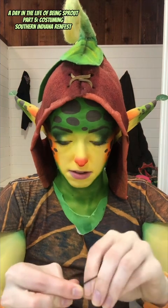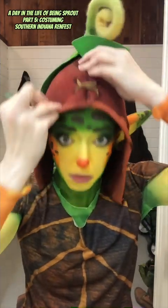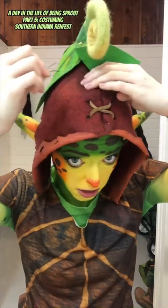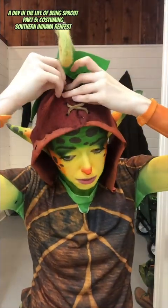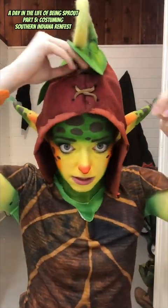And then I'm going to take two bobby pins. I'm going to pull up this leaf, position my hat where I want it, and then I have this hole here for my big fat stitching. I'm going to put the bobby pin through and get it into my hair. And this is going to help keep my hat on, especially when I'm like jumping around, dancing and stuff.